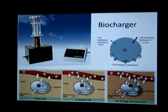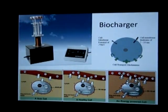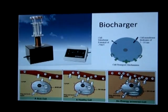So that's the ECP sauna. Oh, so next, biocharger. Biocharger is an interesting device based on Tesla technology. It's actually able to produce a current of 700,000 volts into the room. Tesla discovered a way for your body to be able to absorb electrical energy.